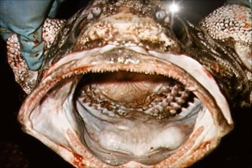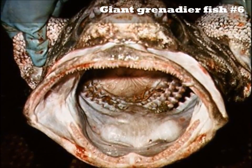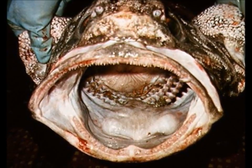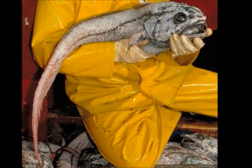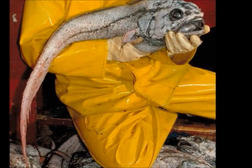With its big, creepy mouth, the giant Grenadier fish is usually found living just above the bottom of the ocean depths. They swim slowly over the seabed searching for live prey as well as carcasses to eat. Having really high levels of the smelly chemical compound TMAO makes this fish not only ugly, but extremely foul-smelling.